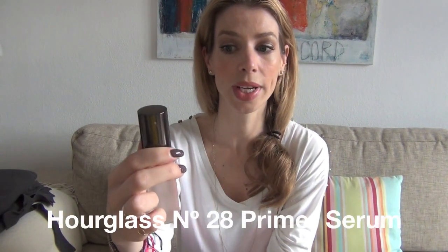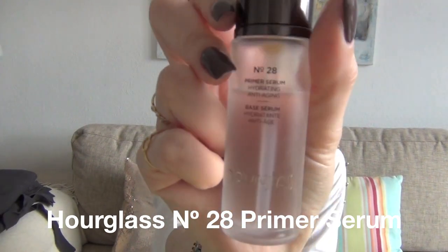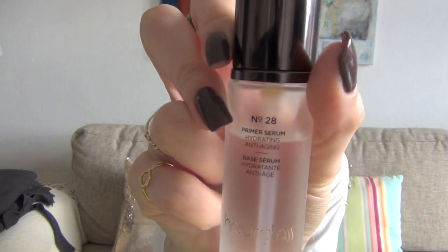But I saw that they had a version made for dry skin. It's called number 28 Primer Serum Hydrating Anti-Aging. And it looks like that. I bought it and thought I'll give it a shot. If it doesn't work, I'll just return it. Sephora is so good about that. We are so lucky to have a forgiving return policy with them. But I really like it.